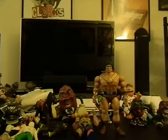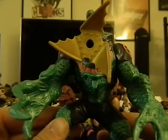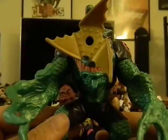Then the last toy, I paid $8. The offer was $10. And I started to walk away, and my friend goes, "Oh, what about 8?" And I took one step, and the guy goes, "Hey, what about 8?" And I'm like, okay. Street Shark. What's his name? Slash from 1994.